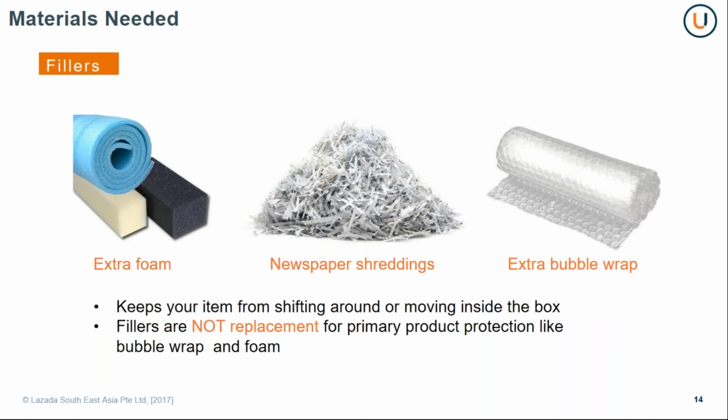For your fillers, please use extra foam, newspaper shreddings, and extra bubble wrap. Remember to keep your item from shifting around or moving inside the box by putting ample fillers. Also, take note that fillers are not a replacement for primary product protection like bubble wrap and foam. The main role of fillers is to keep your product centered inside your box or pouch.